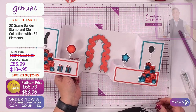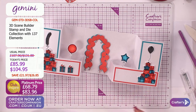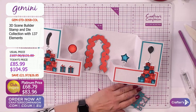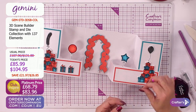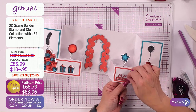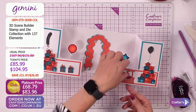Now, I pop my little balloons on so they're like floating again. You know, if you use acetate, it would look like literally floating balloons. And then I'm just going to finish this off now with my little best wishes tab that I'm going to stick onto the inside of my panel. Because I've kept it pretty simple, to be fair. In fact, let me go down a little bit further. Let's pop that in there properly so it sits in nicely and makes it pop a little bit.